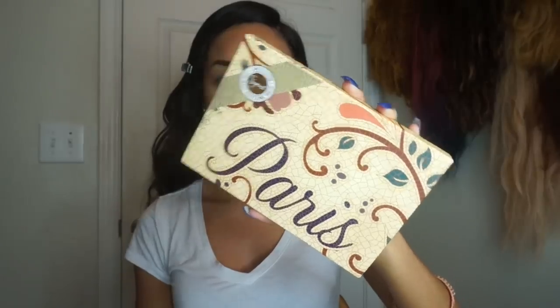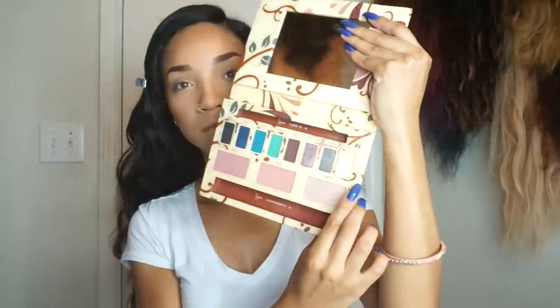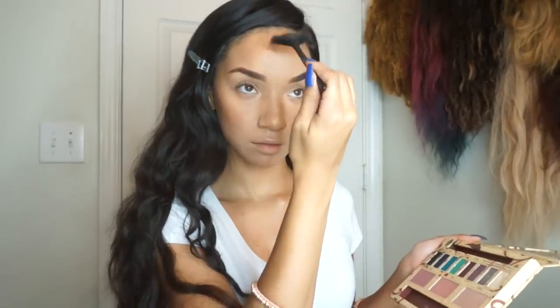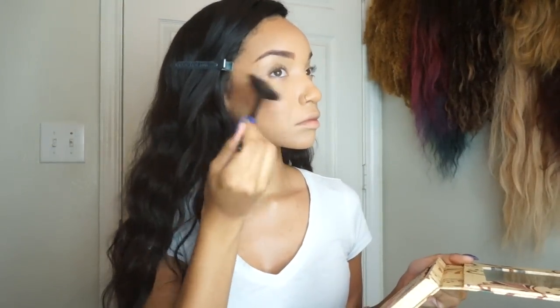Then comes my most favorite and most important part of this whole look, which is the highlight. I'm going to be taking this Sigma Paris palette and I'm going to be using this last eyeshadow in the palette. It's like a very shimmery champagne color. It's perfect highlight color for me. And so I'm going to be using a small brush to highlight my nose, draw a line, and then do a little tip at the bottom. And then I'm going to be using this e.l.f. fan brush to apply to the rest of the high points of my face, really focusing on the high points on my cheeks.